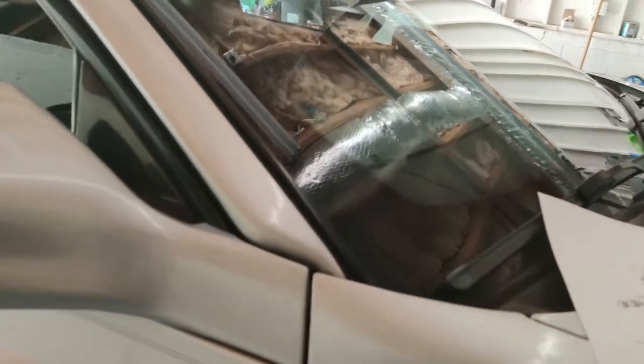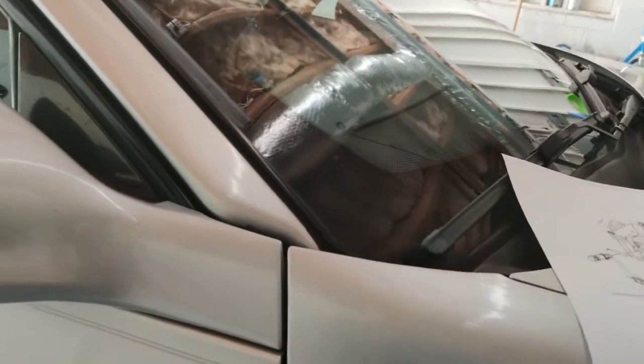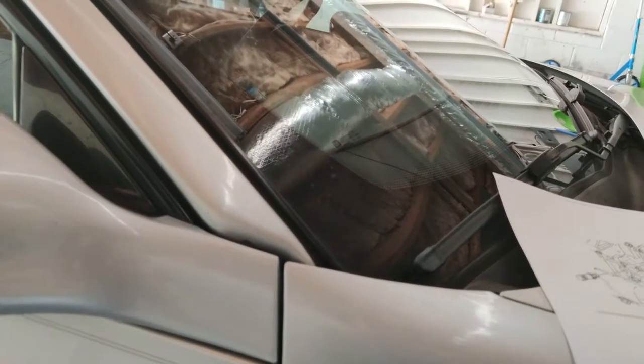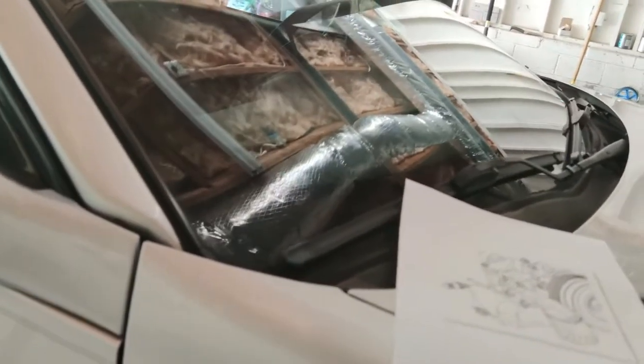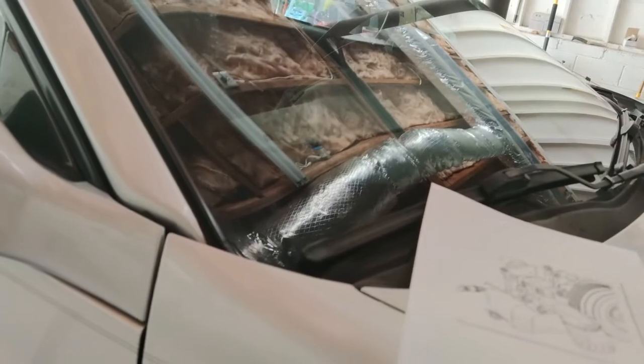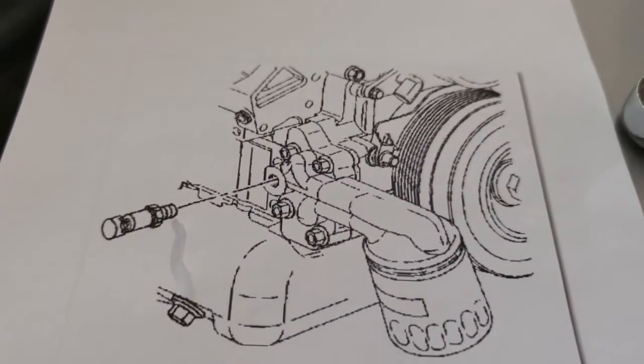Well, after some research on the internet, and I'm part of a couple of Facebook groups that have to do with the 3800, they said chances are it's the sensor. Those things tend to go out. This car's 15 years old. It's the original one, so it made sense. So a little more research.